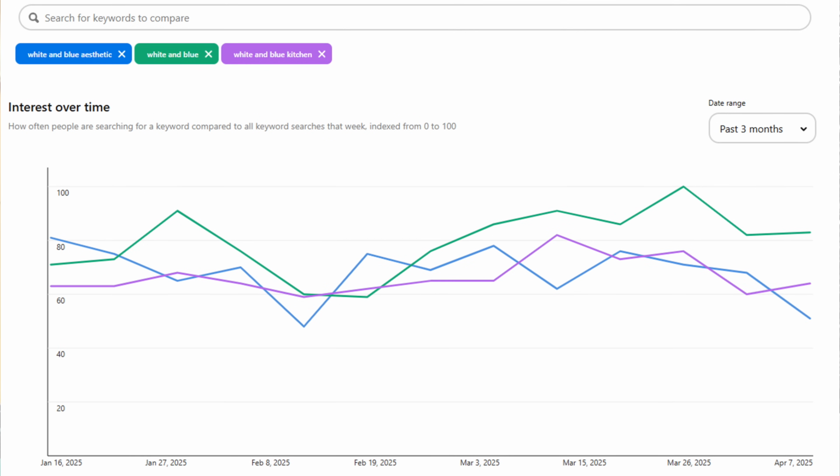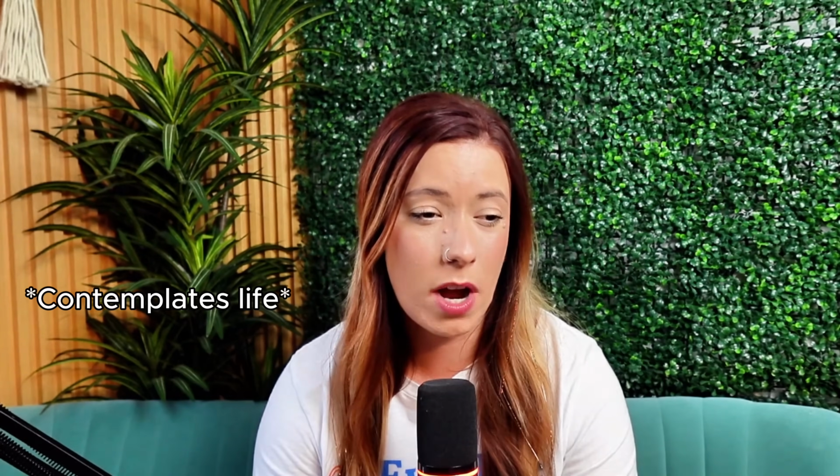Pinterest trend lines are showing a resurgence in blue and white interior aesthetics as well, especially in kitchen and wedding themes. You can make elegant printable table signs, chinoiserie pattern clip art, summer branding kits in white and blue, or digital wall art.